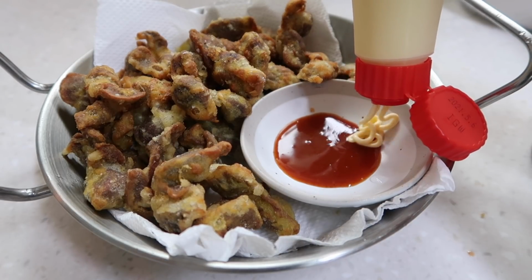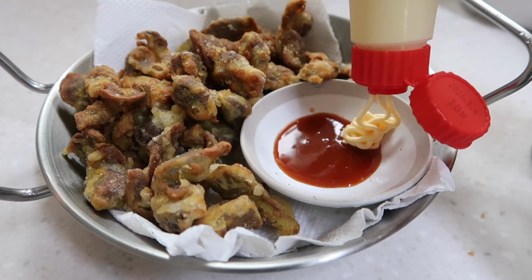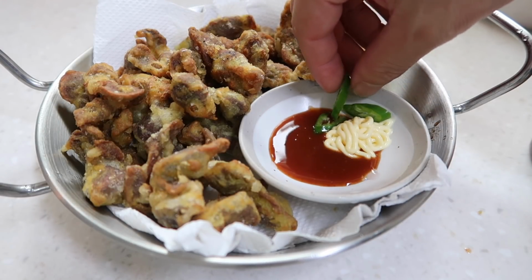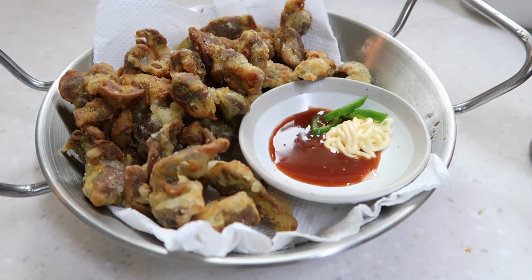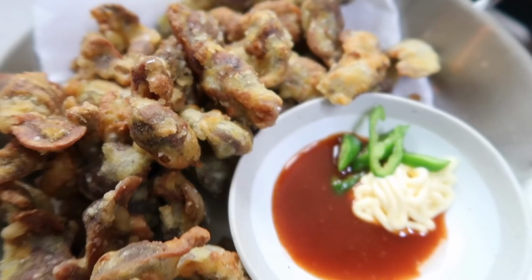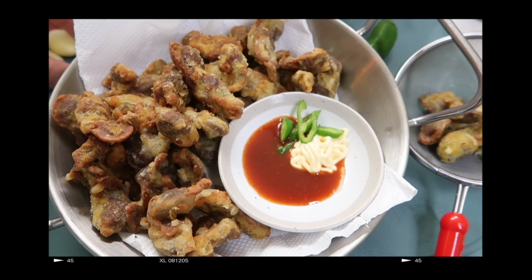I'll just put this on the side in case you don't want mayonnaise. I'm using the Japanese Kewpie. And just for some color, or if you like some spice, that Korean Cheongyang chili pepper. And there it is, my friends. Woo! Not yet. We gotta take a little picture.